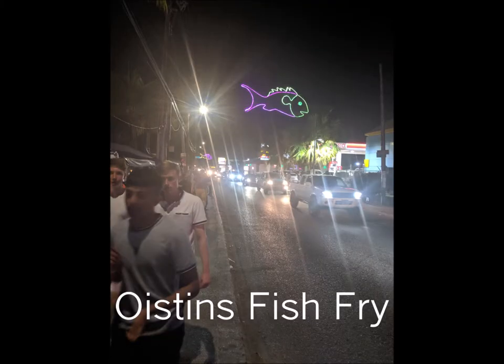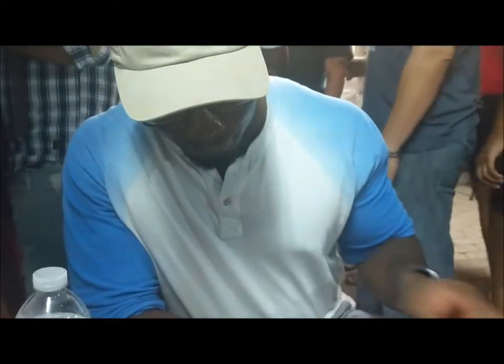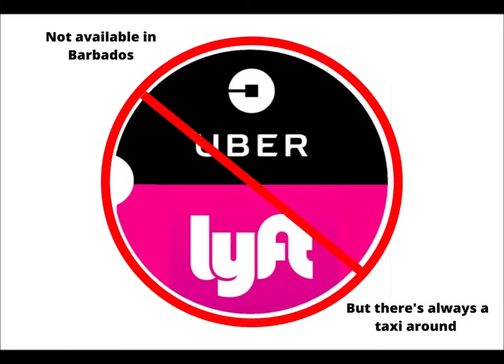On our first day, like I said, we got there on Friday. There's this awesome community fish fry called Oistins, and it's held every Friday like clockwork, and locals come out as well as all of the people who are visiting at the time. You can catch a little cab right down from the Airbnb that we were at, and pretty much anywhere. They don't have Uber drivers here, so you can catch a cab.